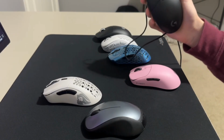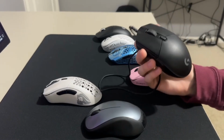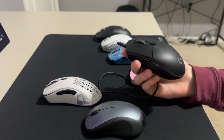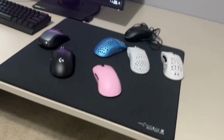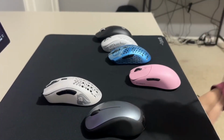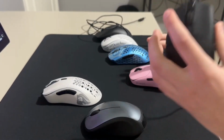But this mouse is pretty simple. I used it for a long time. It's kind of beat up. This is the beater. I've used it for a long time, probably like 6, 7, 8 months, and I enjoyed it a lot. This wire got on my nerves so much that I had to buy a wireless one straight up. But yeah, this is the first mouse that I ever used.